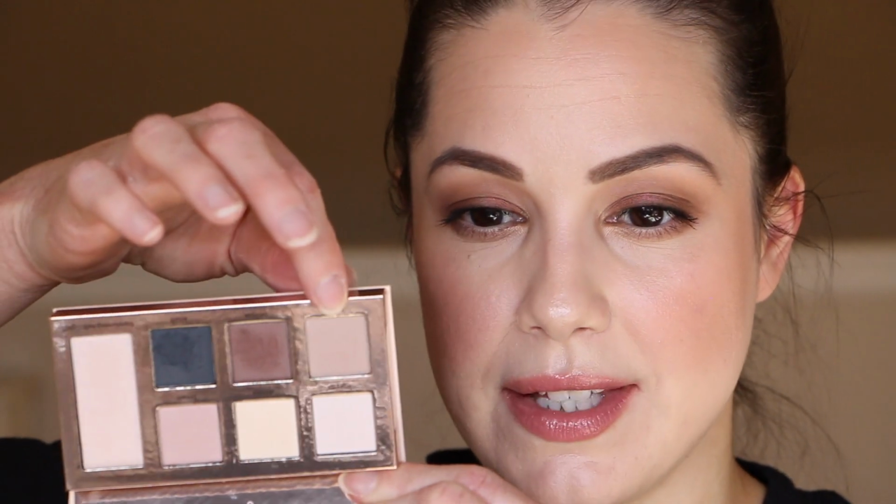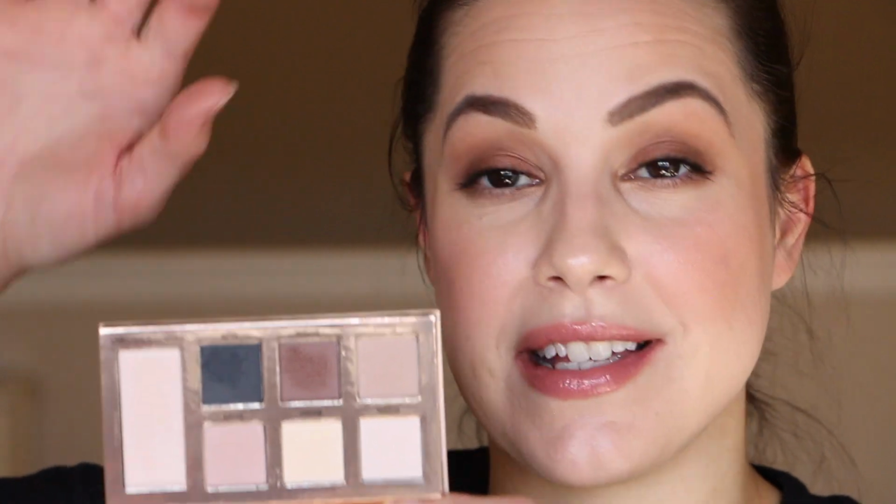Like this white one here, this light shade, which is called Imagine, it is a really pretty inner corner highlight, but it is very, very potent. So you will have a lot of white inner corner highlight if you go too heavy with that color. I like this one called Dream, and you can't even see the It Cosmetics logo in Dream or Passion, which this is Passion, and then this is Dream, because I've used these so much, and I pull these colors in even if I'm using other palettes, to add a little extra, to do some layering, because I just love working with these eyeshadows.